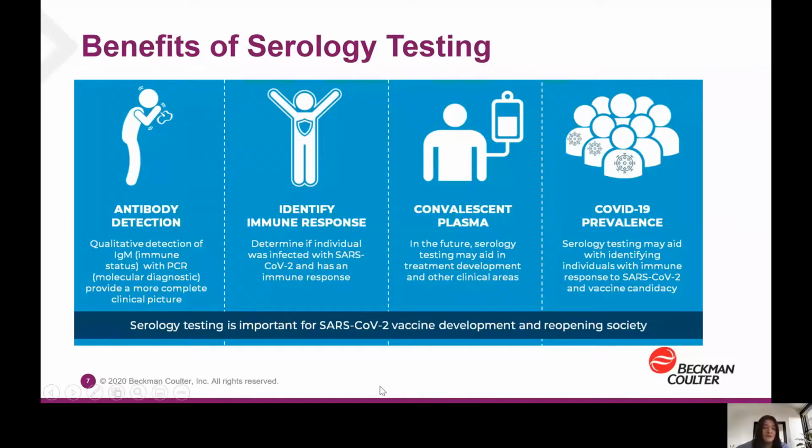What are the benefits of serology testing? I think holistically speaking, we're looking at a couple of things. We're looking at antibody detection, by looking, for example, at qualitative detection of IgM. If we combine with PCR, it does provide a more complete clinical picture. We have heard of some cases of false results with PCR, and having IgM to complement PCR results may help to give a more complete picture. So in the event that PCR is negative but IgM is positive, this may help the healthcare provider to understand whether or not this patient is currently infected with COVID-19.